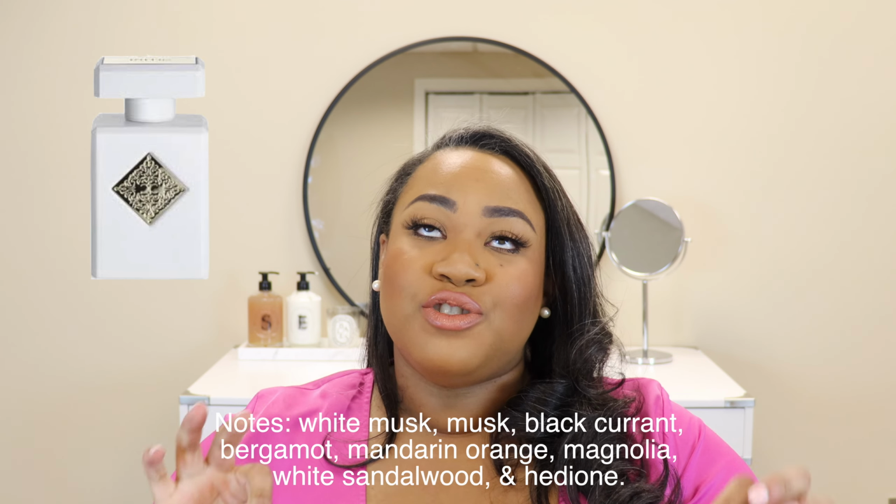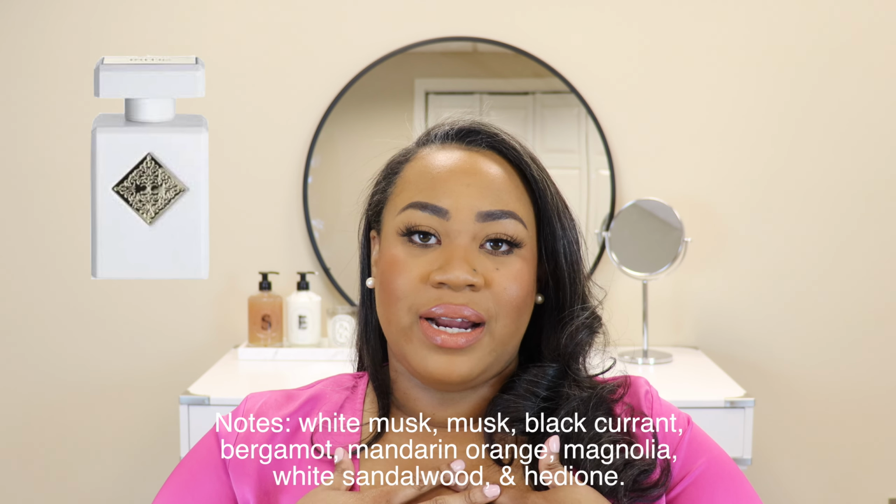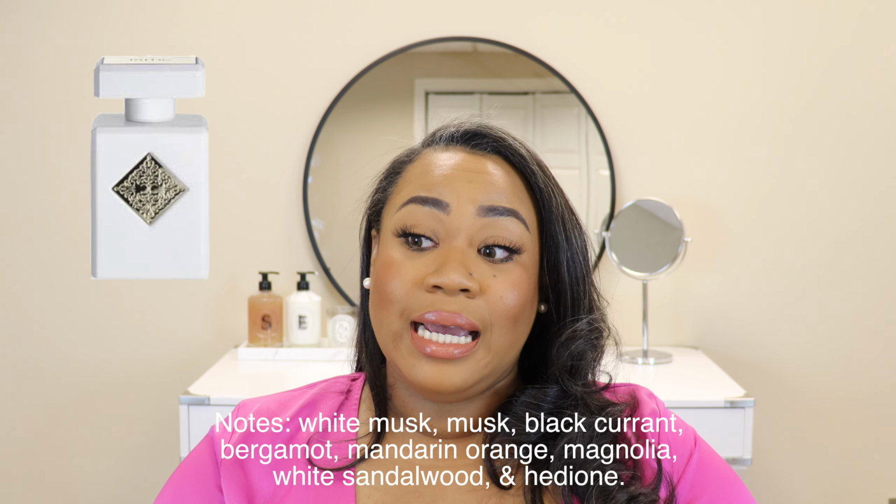It is light and crisp and musky and a little citrusy, and it's so calming and soothing, and it just makes my spirit happy. So I did purchase that. That's my first Initio fragrance, and I'll be getting another one for summer because I'm already working on that because I have a problem. So let's get into the other babies that I got in no particular order.